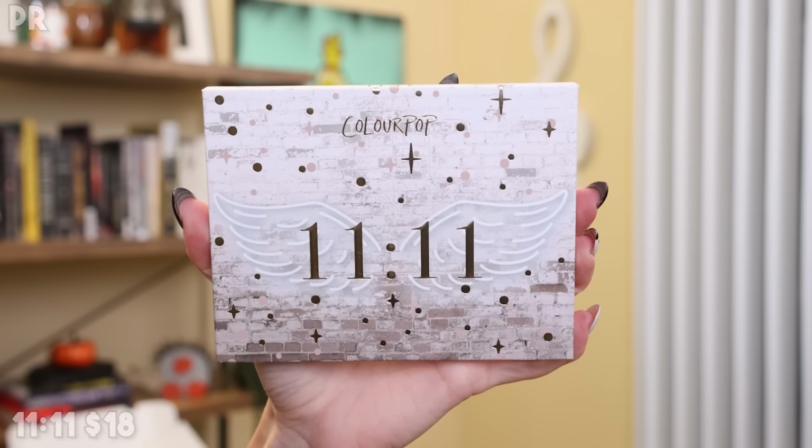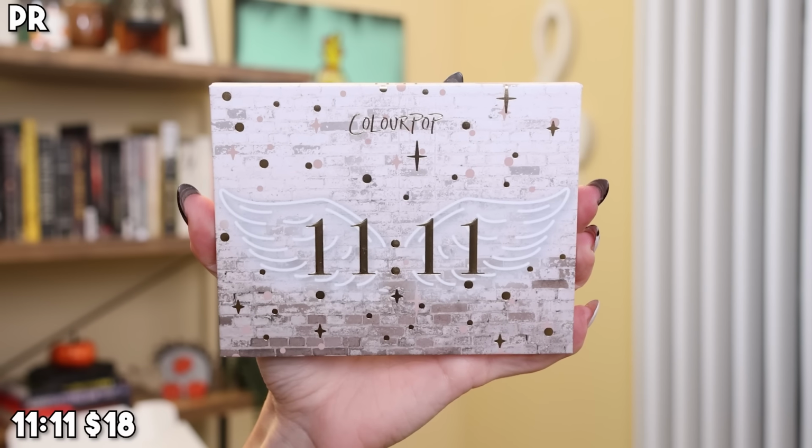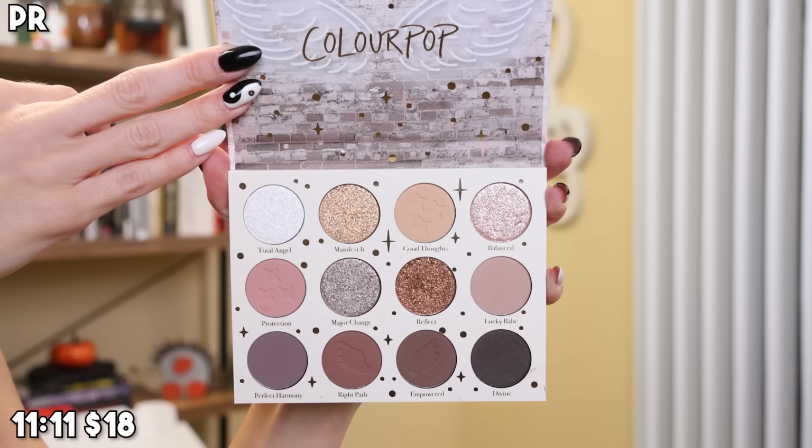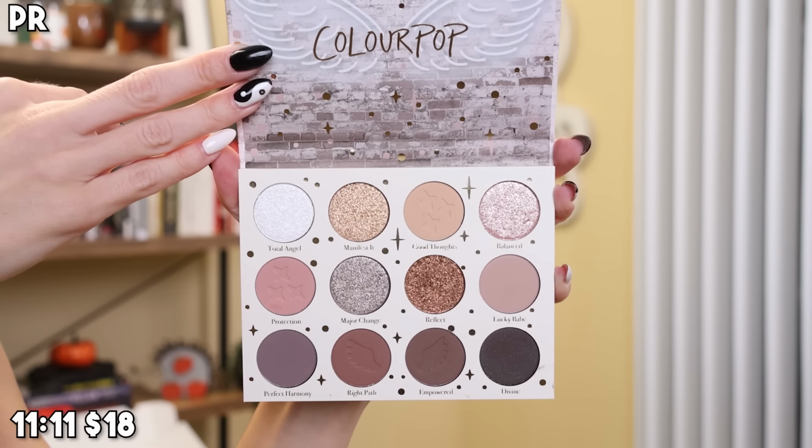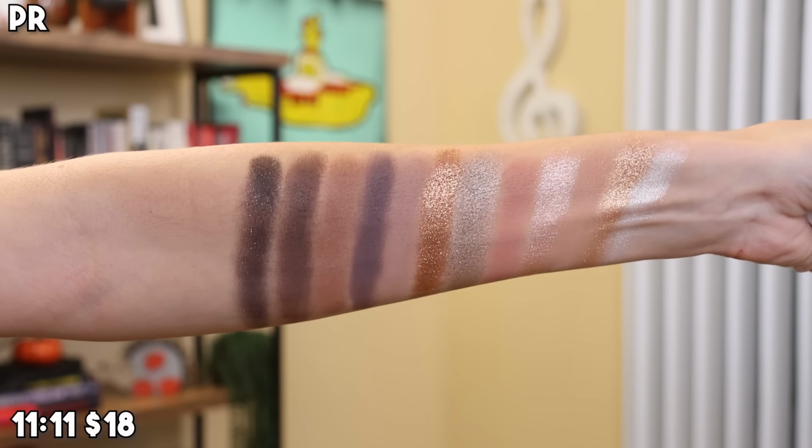I do feel like these mattes are pretty hard pressed in the pan. So they're not as pigmented as some of their other matte shadows, but I will say, I think this palette is absolutely beautiful. I think it's a neutral palette that's done very well. We've got different undertones. We've got a lot of mattes, which I love when a palette has a ton of mattes. I love this bottom row of mid-tone to deep mattes. That just gets me going. I don't know what it is.